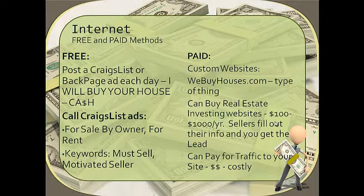Then of course there's paid ways on the internet. I do quite a bit of paid ways, like webuyhouses.com type of websites where people need to sell their house. They're Googling certain sites. I have a couple sites out there where people will actually upload their information of their property, and I get leads that way. That does cost a little bit of money.